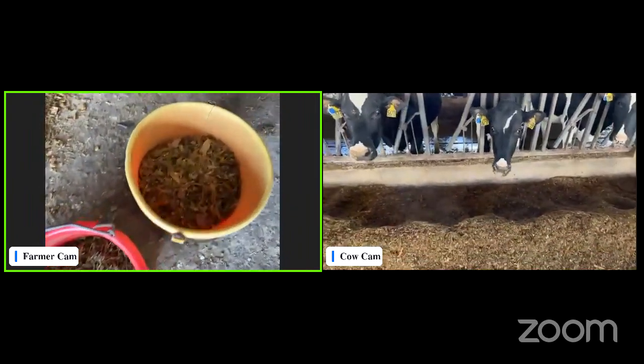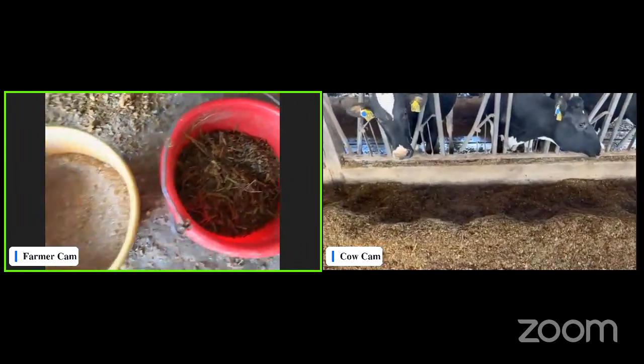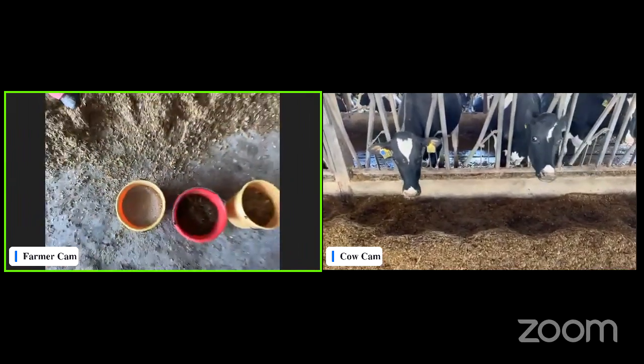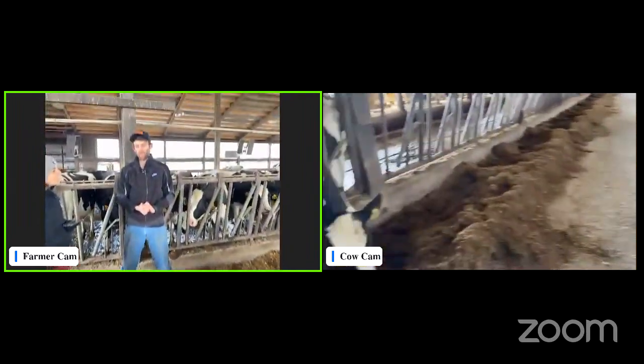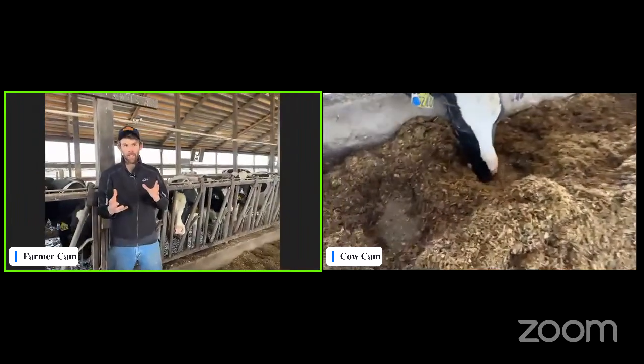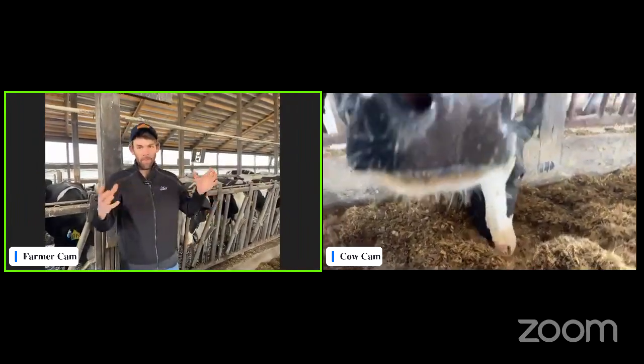Oh, okay. Very cool. So now, Tyler, we see the cows eating. It looks like they're eating a big mixture. So why do you mix it together? We call that a TMR, a total mixed ration. And we actually use a really cool technology. It's like an iPad linked in with a computer system linked in with a big monster scale.